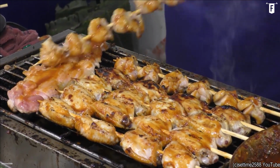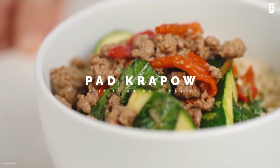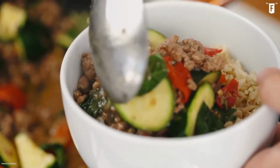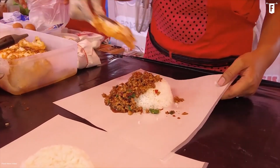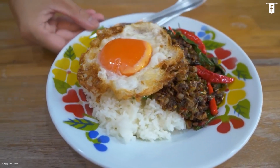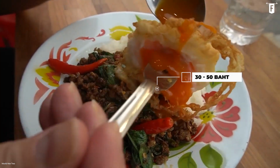To survive in Thailand's street food scene, chefs have to be fast and delicious. Coming in at number one on our list is Pad Krapow, literally translated as stir-fried holy basil. This easy-to-prepare dish is arguably one of the most recognizable street food dishes that Thailand has to offer and can be considered as one of the street's favorites. A plate at a local vendor can typically cost you 30 to 50 baht, or only 87 cents to $1.50. That's bloody good value.